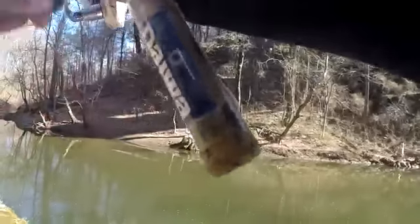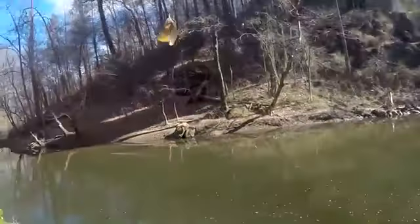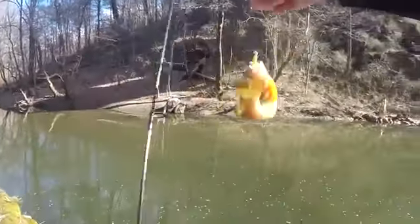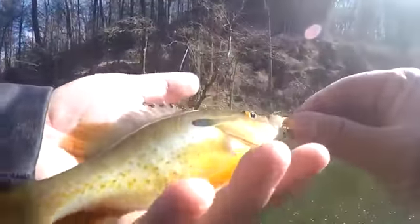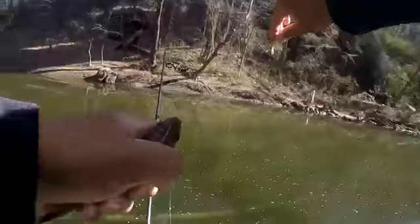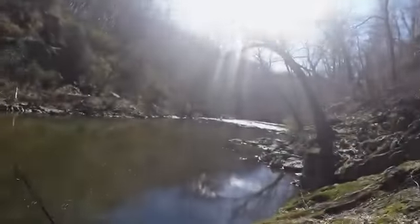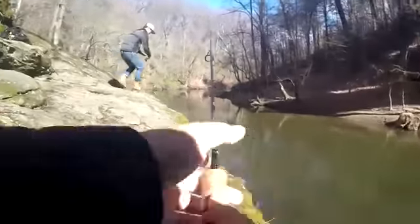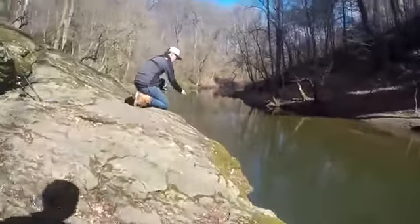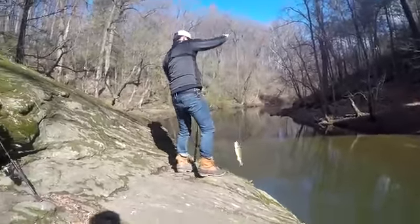Ooh, fish on. Whoa, what the heck? That's the wrong species, man! I'll take it any day, a red-breast sunfish, but not exactly what we're looking for, yeah? On the trout magnet. All right, bye-bye. Oh, yeah. Nice, dude. Good little rainbow trout.